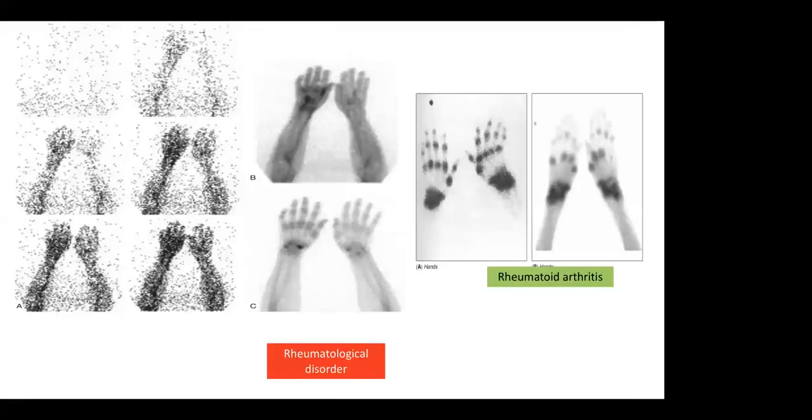Okay, next. For some rheumatological disorders, in this case I'm giving an example of rheumatoid arthritis, a 3-phase bone scan can tell involvement of the small joints. The first image here is the blood flow, followed by the blood pool. The B image is the blood pool and C is the delayed image. As you can see, there is asymmetrical increased uptake of tracer in the right side of the hand, and on the delayed image we can see all the joints being taken up. The image on your left-hand side shows more typical features of rheumatoid arthritis of both hands. So it can be used to assess for rheumatological disorders.